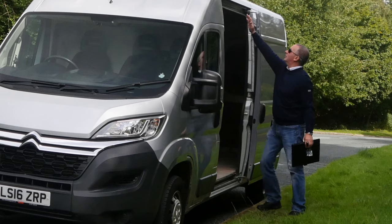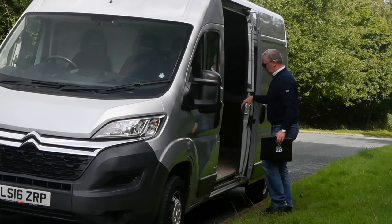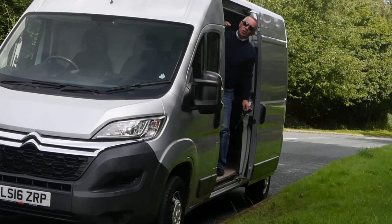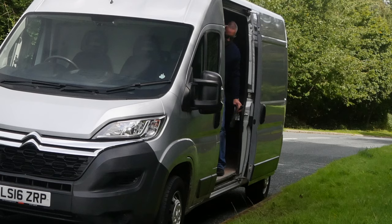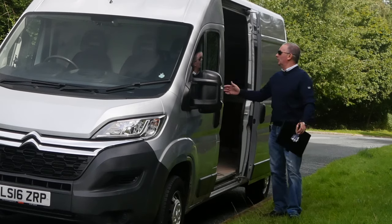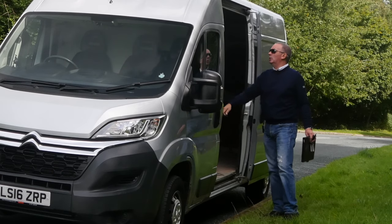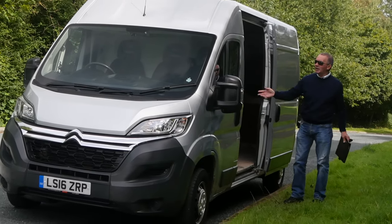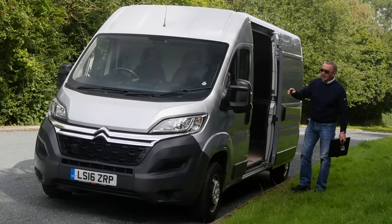I mean, that's just short of, I don't know, it'd be about 5'10" opening, something like that. So it's all ply lined inside here. Bags and bags of room. Got a metal bulkhead, so you can have your cement mixer in the back and pull up quickly, and it's not going to bean you in the cabin there.